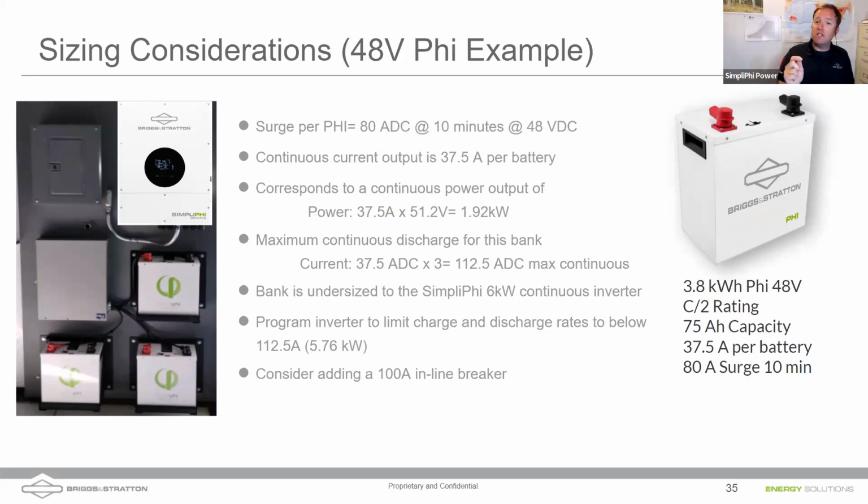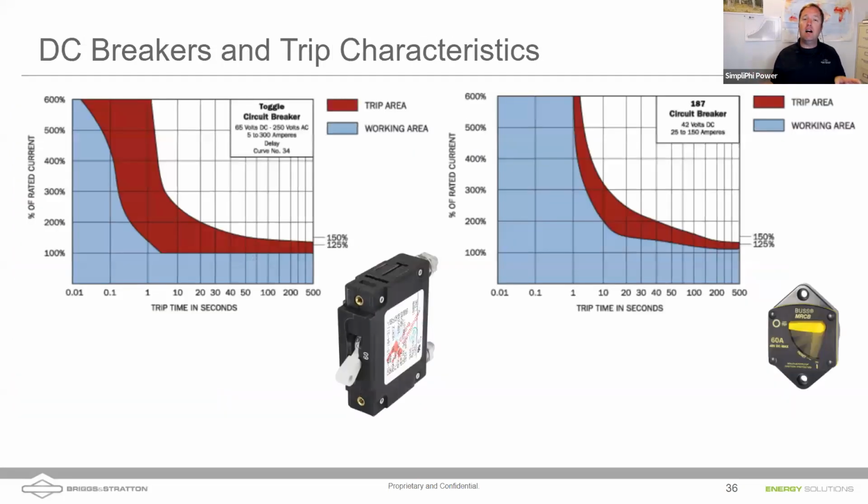But what we noticed is that the continuous discharge from that bank is a little bit less than what that inverter could possibly pull. So one of the ways to address that is you program the inverter to not discharge that quickly. Another way we could do this is adding a breaker. And if you are going to add a DC breaker to prevent this, it's important to get the right one.